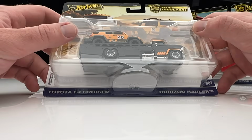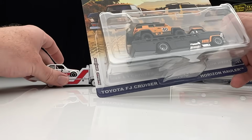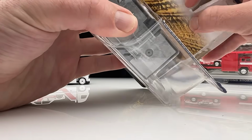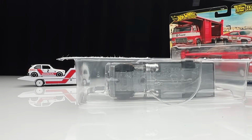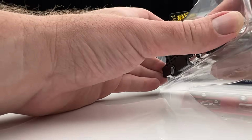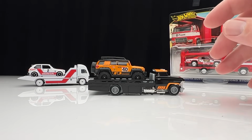All right, let's go ahead and look at the FJ. Toyota FJ Cruiser and the Horizon Hauler. Most of the trucks, by the way, are not licensed castings. They are Hot Wheels originals, as we would call them. And let's try to do kind of the same thing here. I'm going to just rip this whole blister off. Recycle the card. I think it's recyclable. And then we can do that and save that. Plastic.